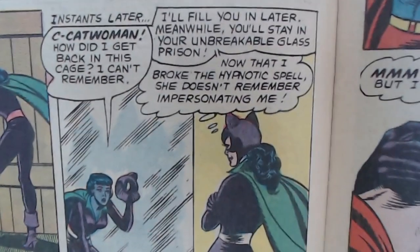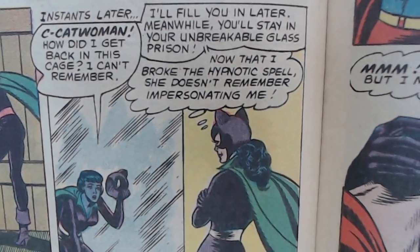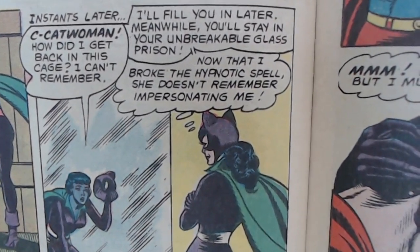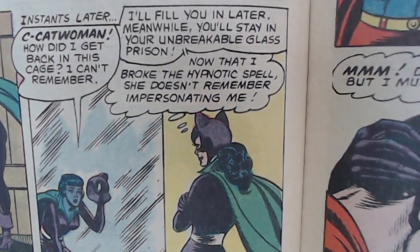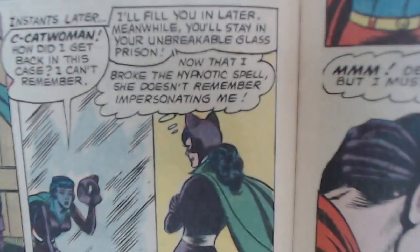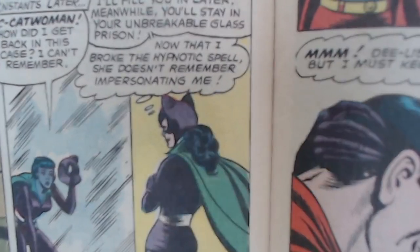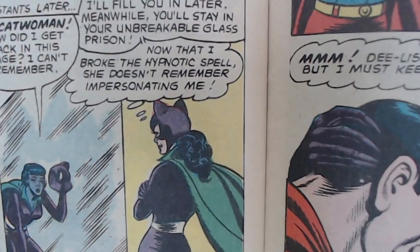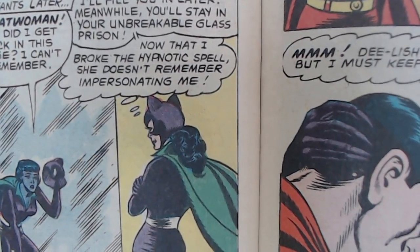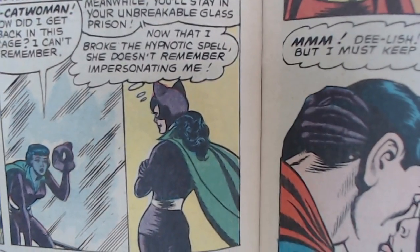Instants later, Catwoman, how did I get back in this cage? I can't remember. I'll fill you in later. Meanwhile, you'll stay in your unbreakable glass prison. Now that I broke the hypnotic spell, she doesn't remember impersonating me, Catwoman thinks.